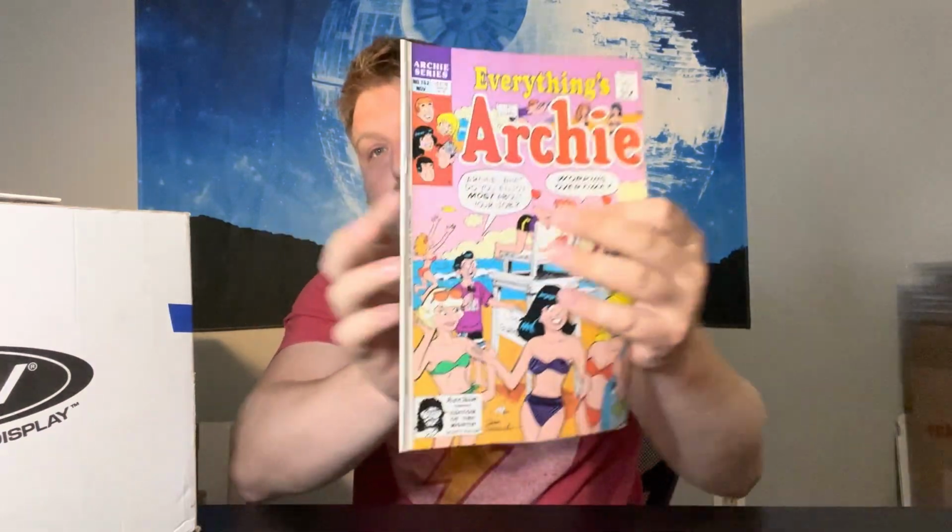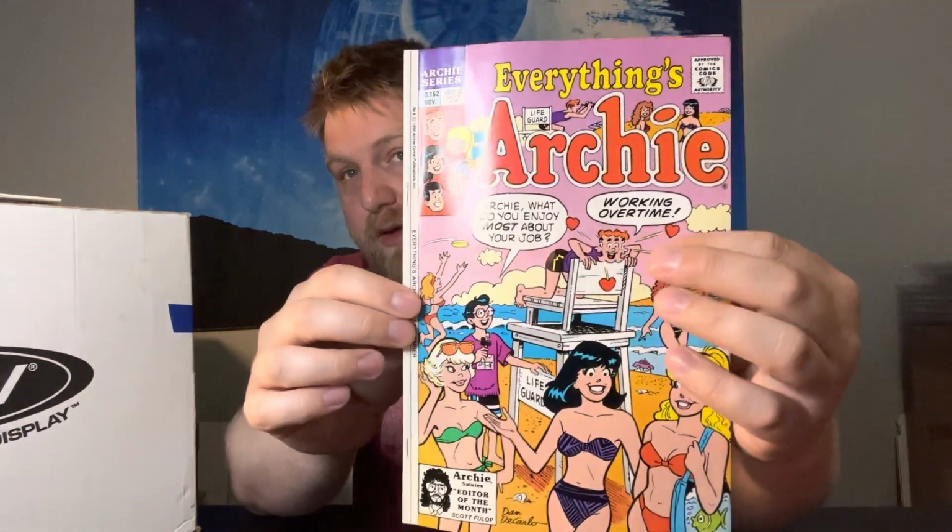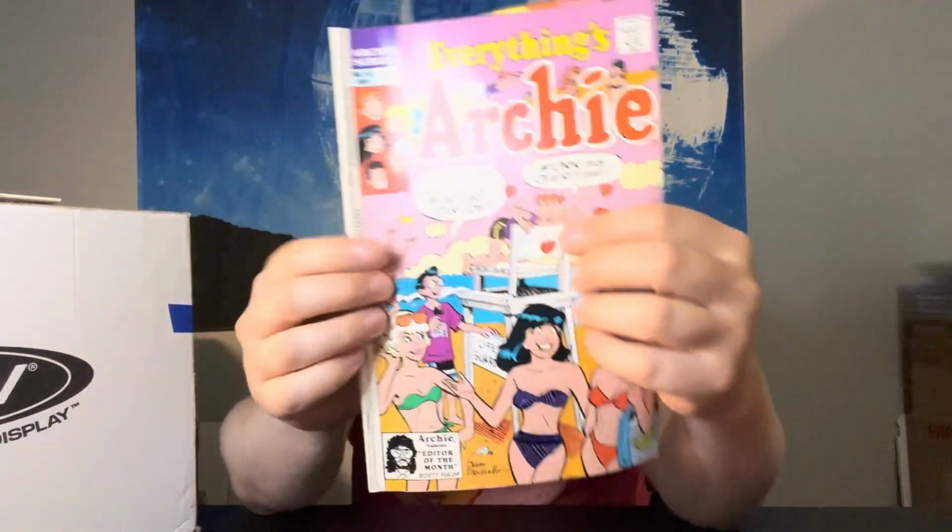But yeah, for the most part, a lot of these are going to be like $5 and $10 books, these bikini covers. But there are some that are worth more. Everything's Archie #152. I think every single one of these was a Dan DeCarlo.